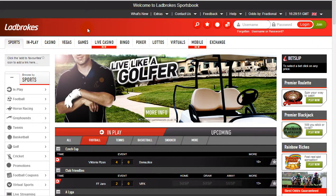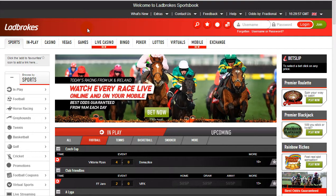Next thing we want to touch upon is the fact that Ladbrokes are basically a huge gambling portal. We know it's a sportsbook review, but there's so much more than that. You've got your casino stuff, your Vegas games, your live casino, bingo, poker, lotto, virtuals. Obviously everything's available on mobile as well, which is pretty standard.